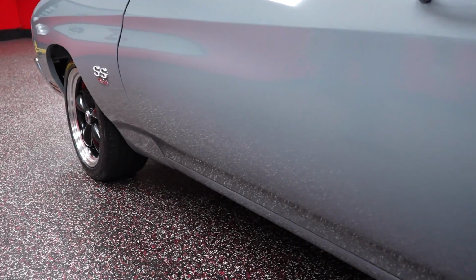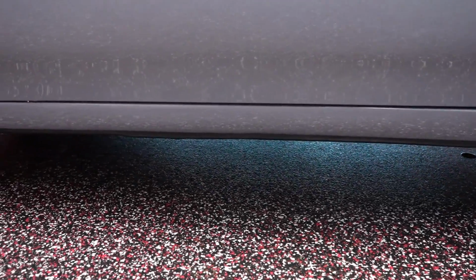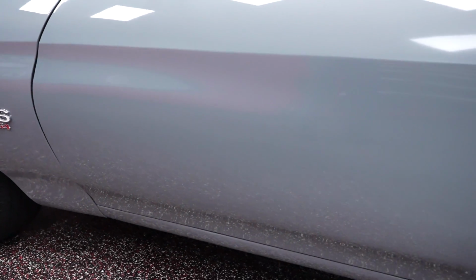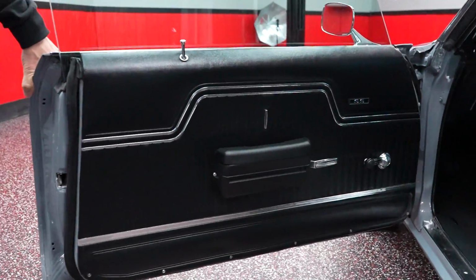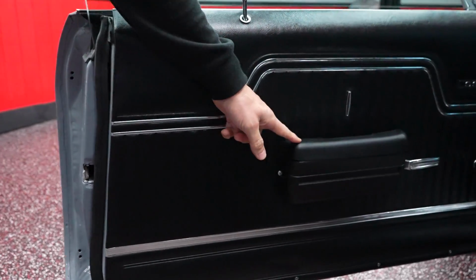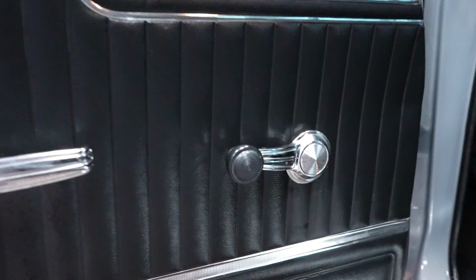The paint at the bottom of the door, real nice. There are no paint blisters, cracks, or bubbles on this car whatsoever. It's just, like I just showed you, a couple little scratches and chips here and there. Let's look in the driver's side of the car. Door panel in real nice shape. None of the chrome's fallen off. The armrest isn't ripped. Your chrome on your window crank's in nice shape.